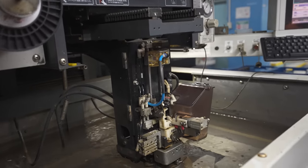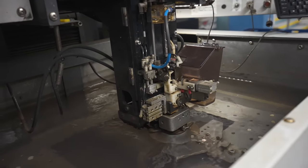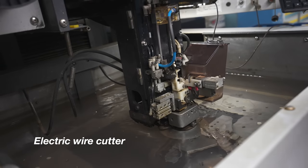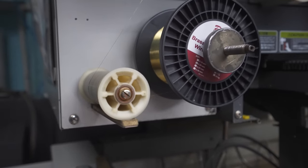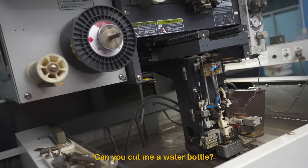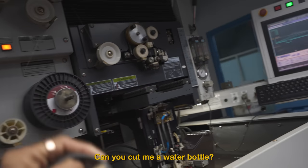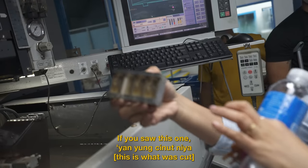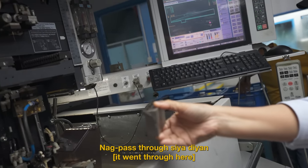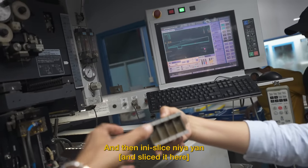The jig is there, the flap. Tapos dumadaan ng wire sa machine. Tapos tapunin mo. No wire, tapos. Magastos. Can you cut me a water bottle? If you saw this one, yung kinat niya, nag-pass through siya dyan, and then in-slice niya yan.